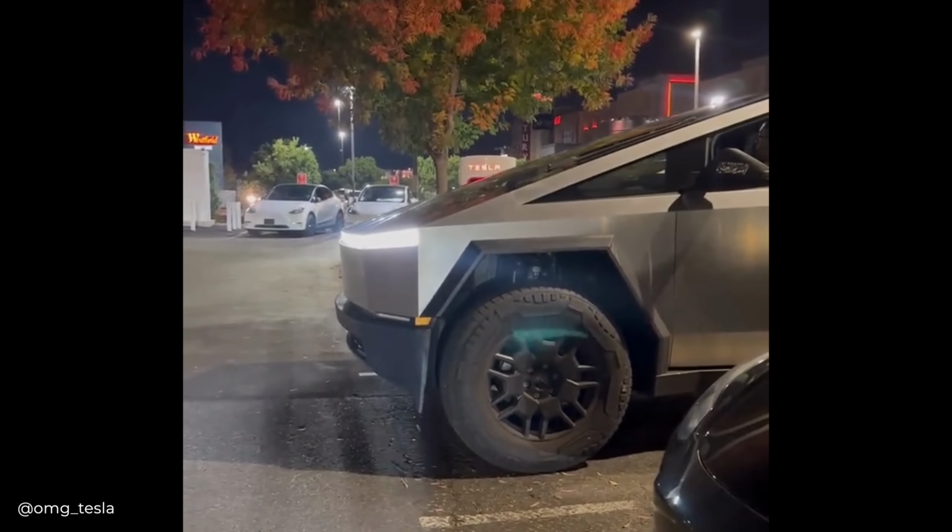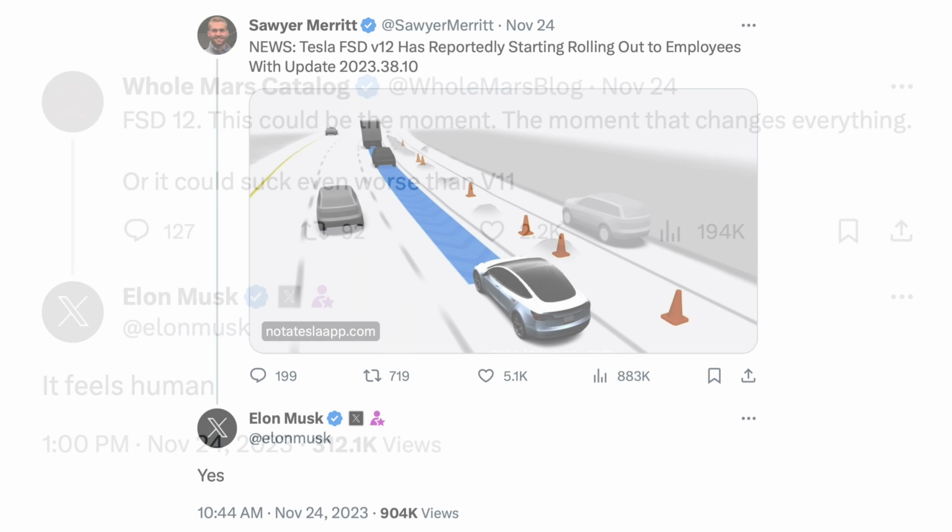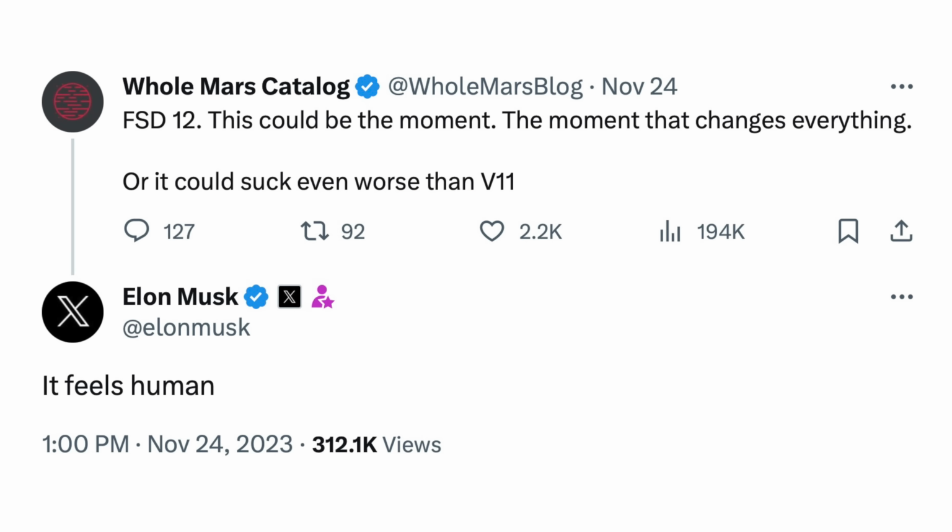All right, next we've got a couple updates on FSD. Not a Tesla App had reported that FSD version 12 had started to roll out to some Tesla employees. Elon commented on a report on this on X, saying yes. He also replied to a post from Whole Mars which said FSD 12, this could be the moment that changes everything, or it could suck even worse than V11. With, quote-unquote, it feels human. So this is a big milestone.